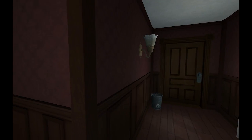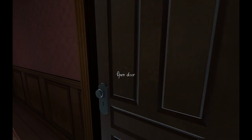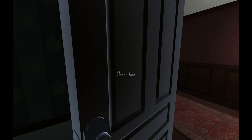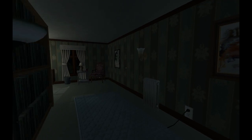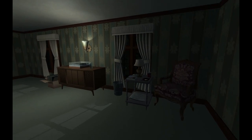Open that door, Zach. Just looking around the hallway first. Yeah, okay. I guess I'll go in order. You're right. Let's go in order. Oh, God. Oh, yeah, it closed again. Why is this one out? There we go. This light's out. Whoa! What? Okay.